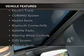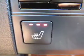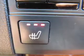The features include a power sunroof, electric trunk, command system, heated seats, Bluetooth connectivity, a satellite radio, steering wheel controls, a DVD system, memory seats, auto dimming mirrors.